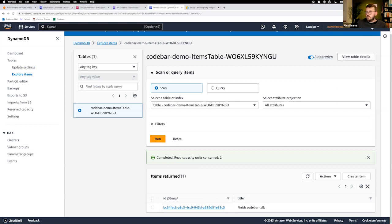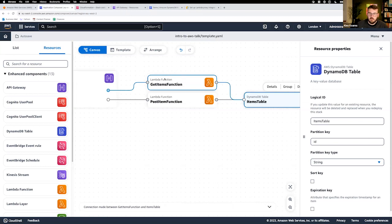Given that we've been going for getting on for 90 minutes now, what I think we will do is round this out by linking this get items one up as well, so we can retrieve the data from the DynamoDB table and return our list of to-do items, and then probably call the demo there, and open it up for any questions people have. If you want to just chat about anything, I'm happy to do that also.